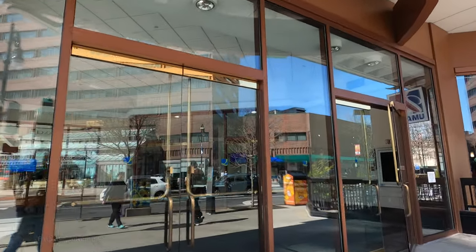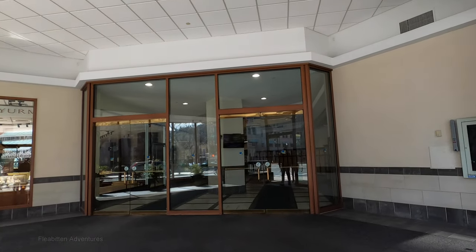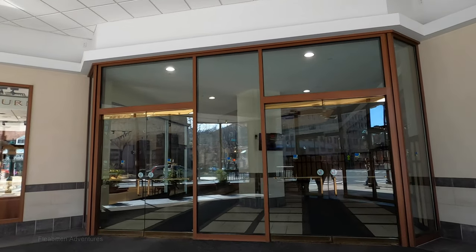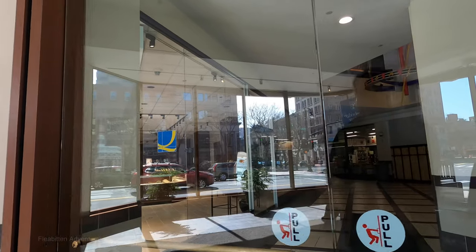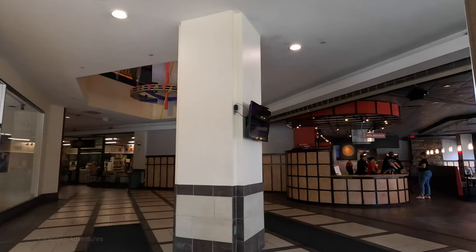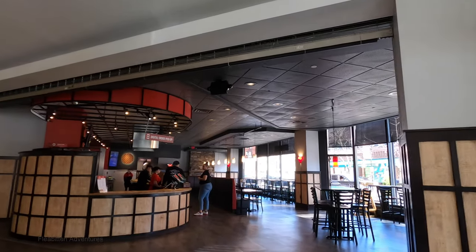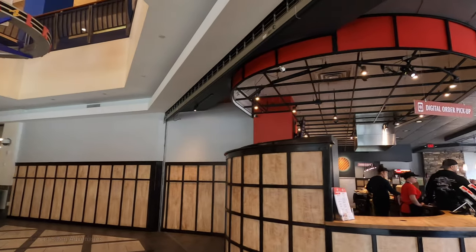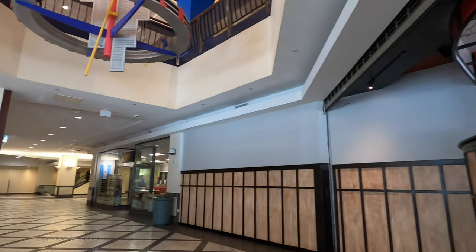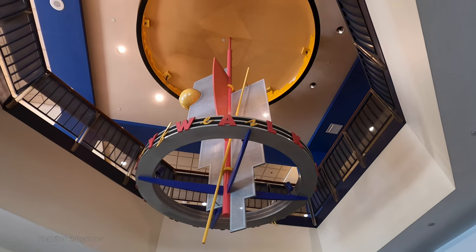This is definitely one of the more unusual malls I've ever been to. In fact, nowadays I'm not even sure if it still qualifies as a mall. When it first opened in 1970, it definitely was a mall, and it had all the normal mall stores you would expect. But today, as you'll see, most of the stores have left. Those that have remained are like boutique type stores. There are some restaurants, a jewelry store, and some stores that almost look like museums.